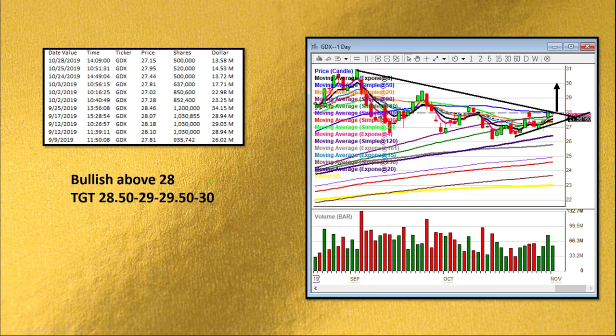Let me change that. Let me just add a 20. Yep, I want to be above those prints, 28.20. And we are going to be bearish below this 27 level. If we go below all those prints, we have 27.15 prints. So if we go below 27, then I'm going to be bearish.